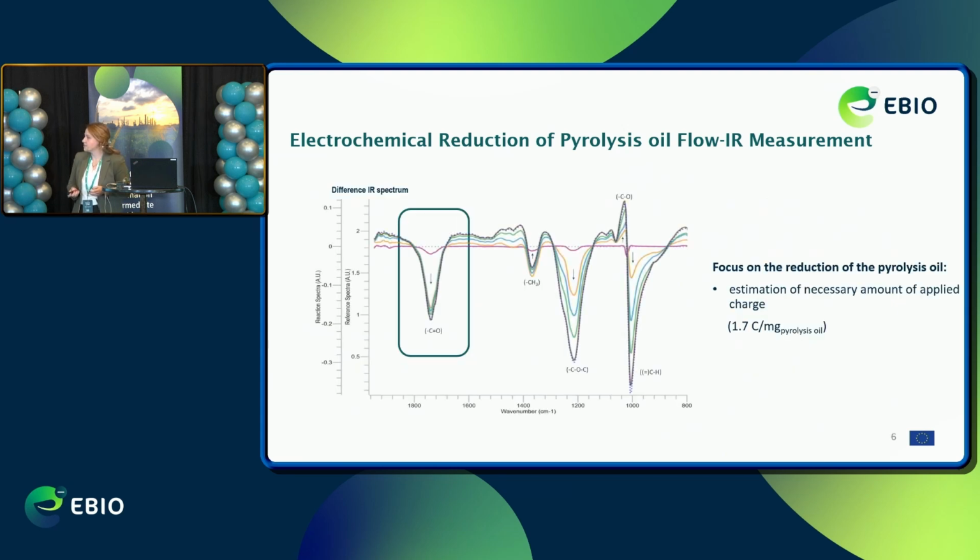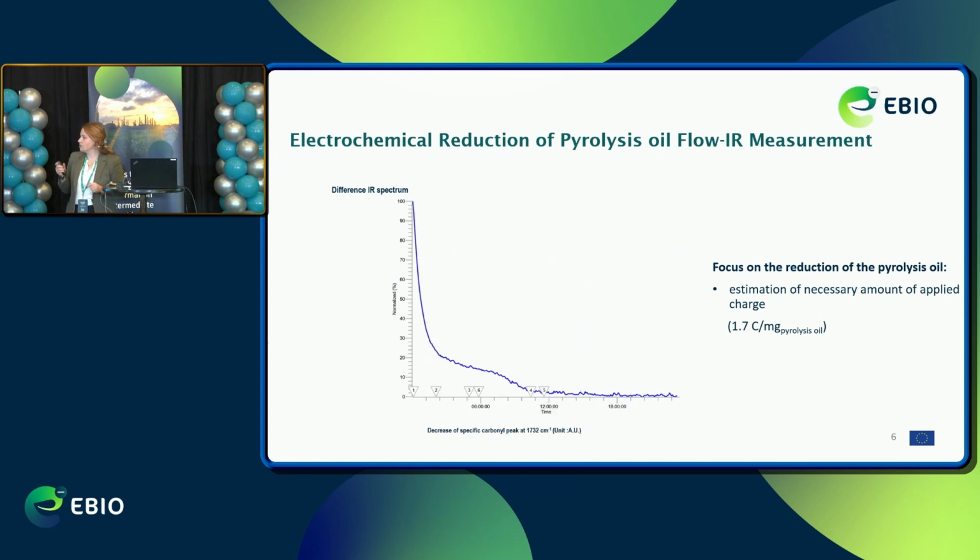There's another very interesting piece of information in these flow IR measurements. For example, if we zoom into the specific wavelengths of carbonyl functionalities, we can normalize this to 100%, and then we can see the conversion over time. Starting from 100%, after a very short amount of time, most of the carbonylic functionalities are converted. Then if we move to the right-hand side, you can see that after a while there's still a little bit happening, and then there's nothing happening anymore.